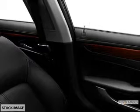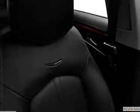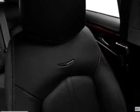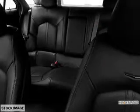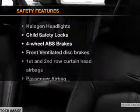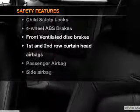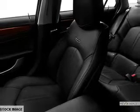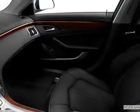Leather seats, power door locks, power windows, cruise control, Bluetooth wireless, and AM/FM stereo with multi-disc CD changer, a satellite radio. If safety is a high priority, rest assured knowing these top safety components are included. Front ventilated disc brakes, curtain head airbags, passenger airbag, side airbag, traction control, stability control, daytime running lights.